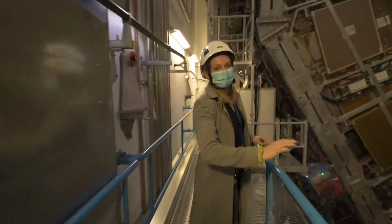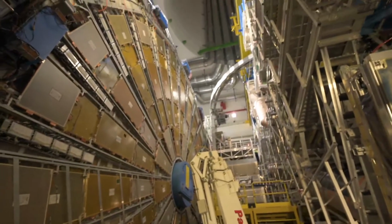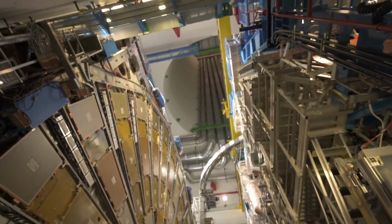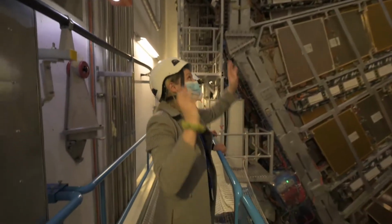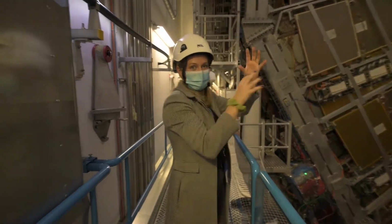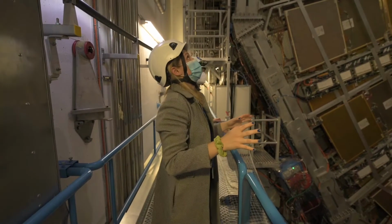So if you look up, maybe you can see the surface. We have this tunnel, this opening, and that's where we raise and lower equipment to build this detector. Our detector is much bigger than the opening above, so it was kind of built like a ship in a bottle, bringing small pieces down and constructing them down below the surface in this cavern.